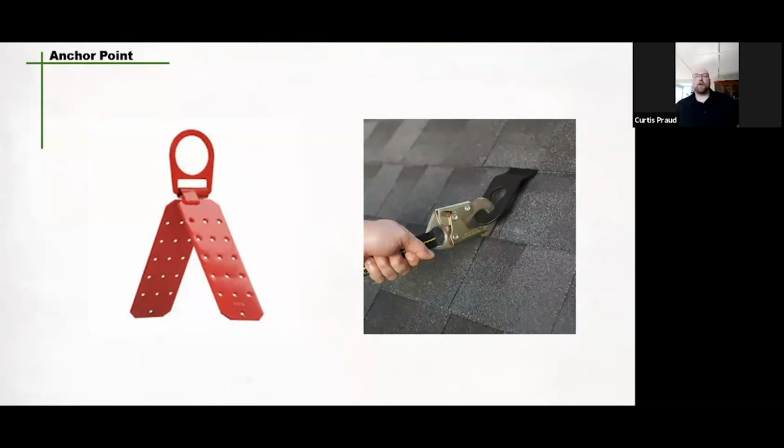Anchors must be installed according to manufacturer specifications and cannot be simply put on the roof with roof nails when 3-inch screws are required and expected to withstand a fall. Okay.